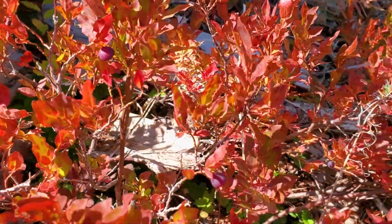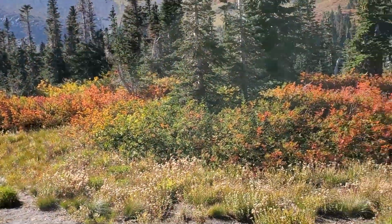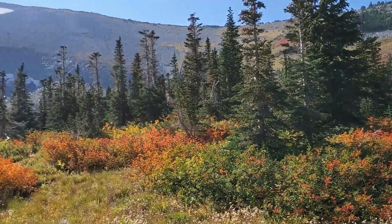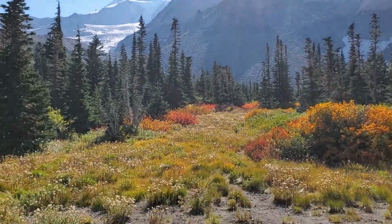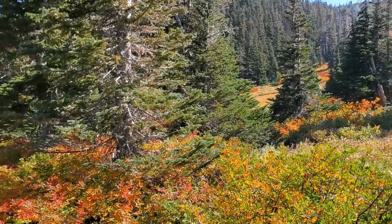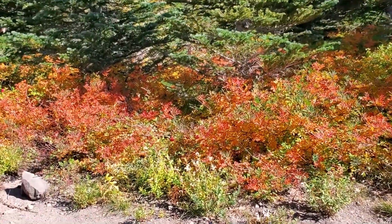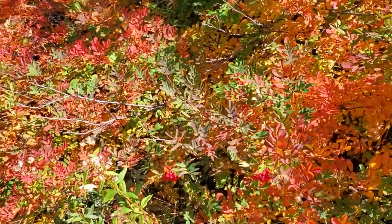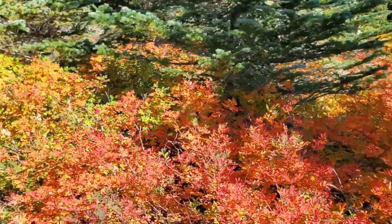We finally found some, and they're tasty. Well, we made it up to Elk Cove, and we walked up one of these side trails here, and there's the mountain, and the colors are out. It's really pretty. Pretty warm out today too. As you can see, these red berries here. Mike says those red berries are mountain ash.